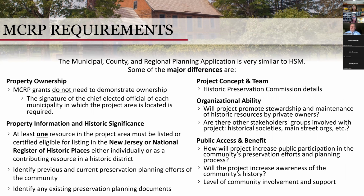Property information and historic significance. At least one resource in the project area must be listed or certified eligible for listing in the New Jersey or National Register of Historic Places. In this section, you will need to identify any previous and current preservation planning efforts of the community, as well as any existing preservation planning documents, including their date of adoption.